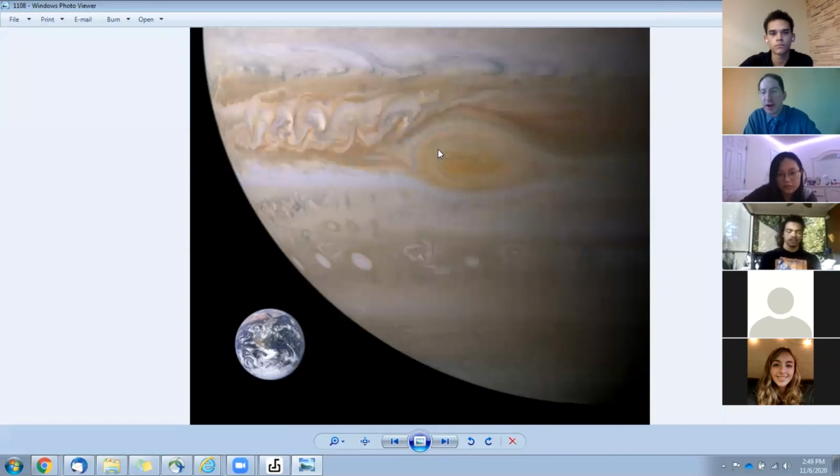Here's a slide comparing Jupiter to Earth. We said Jupiter is 11.2 times bigger than Earth. So that's what that looks like. It makes Earth about as big as the Great Red Spot. Excuse me, actually the red spot's a little bit bigger than Earth. And we'll learn, these spots, they're essentially massive hurricanes. So it's a hurricane bigger than our entire planet.